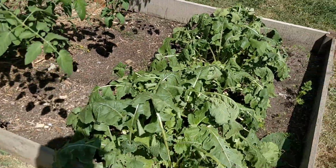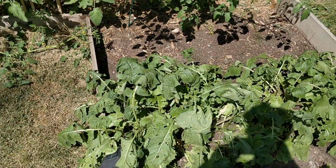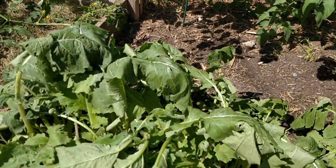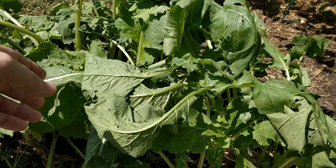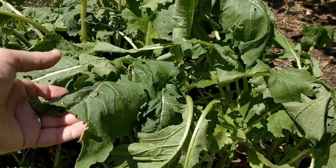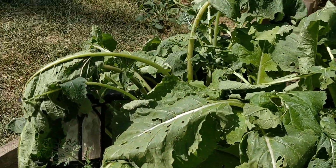Taking a quick look over here at our turnips. They are very wilted right now. It's pretty warm out. It's above 30 degrees right now, and so they're pretty floppy. As pitiful as they look right now, when it cools down, they're super full-leaved and they look great, so I'm not too concerned about them.